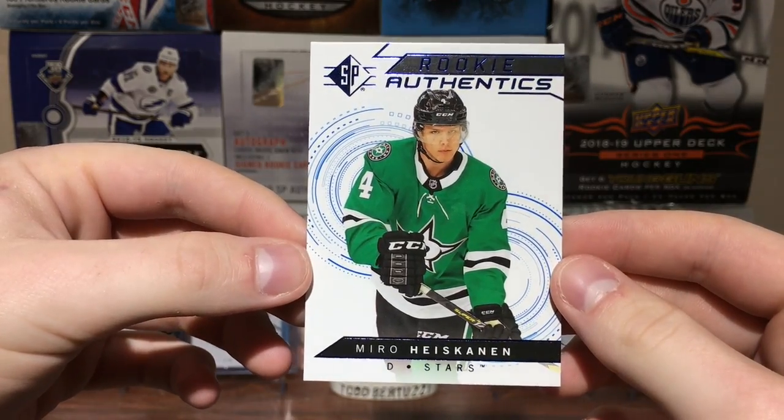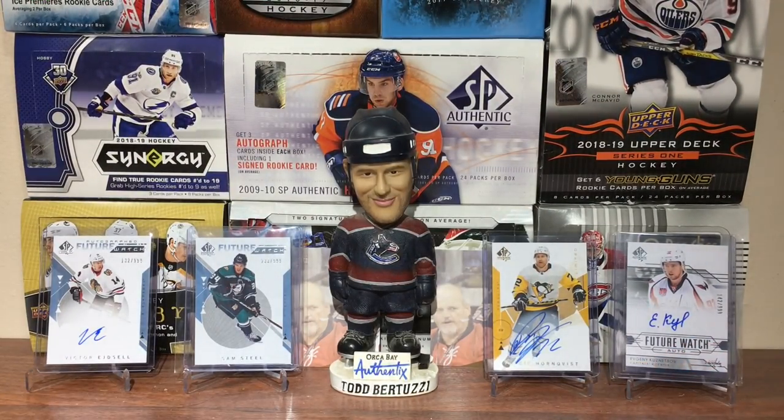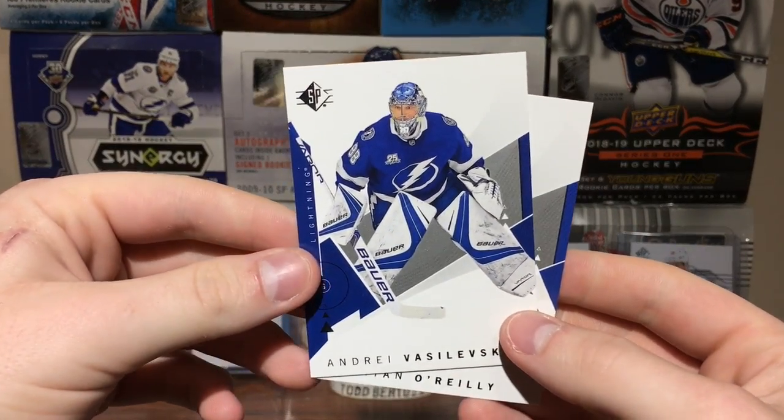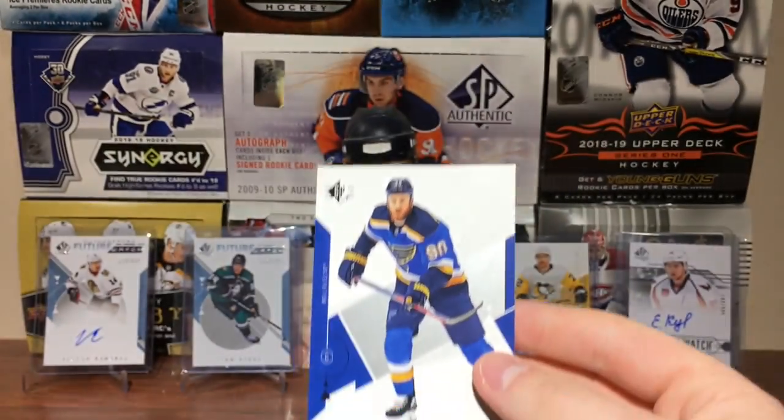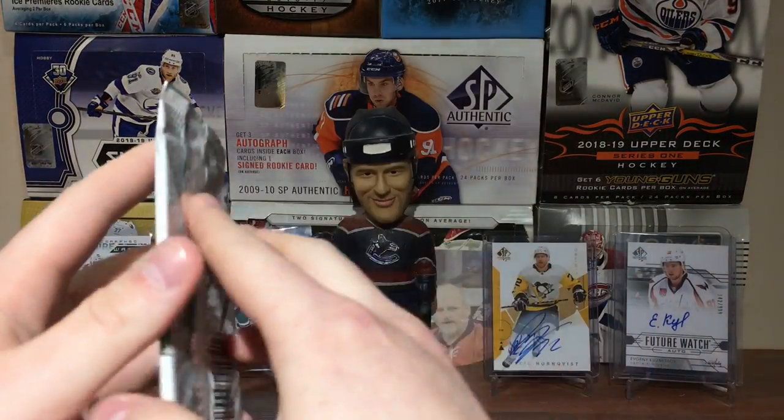I'm assuming the autograph's hard signed. I highly doubt that. I mean, there's no way they can be hard signed in retail. Andrei Vasilevskiy, that'd be sick. And Ryan O'Reilly, but yeah, I doubt it. All right, continuing on here.